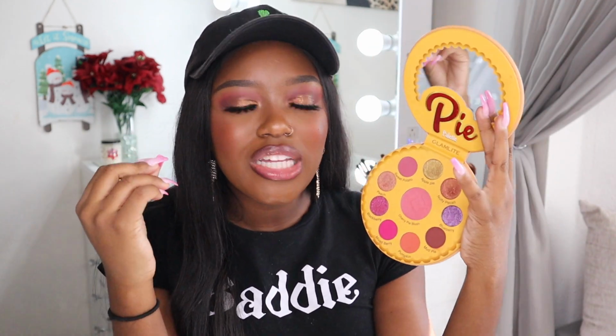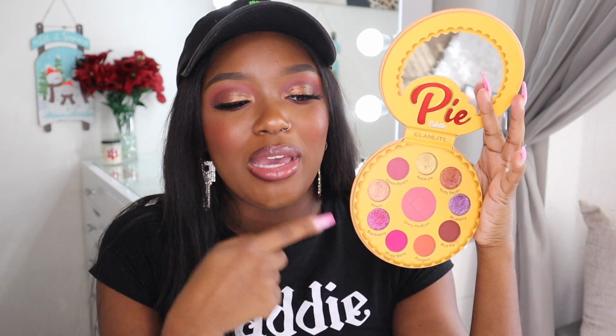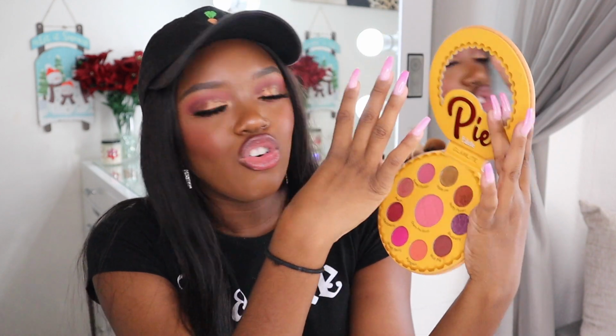It's kind of on the neutral side, but I love it because it's such a gorgeous fall palette, and the look that I created today made me really fall in love with this one, so that's why this one is ranked at number 4. And there is a blush in here. You guys know I love blushes, so once again, just the overall color story, packaging, theme of this palette really brings this up to number 4 for me.